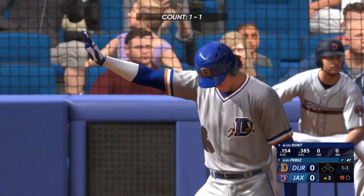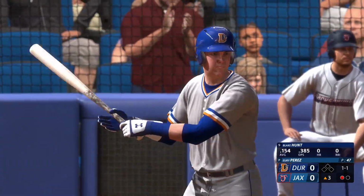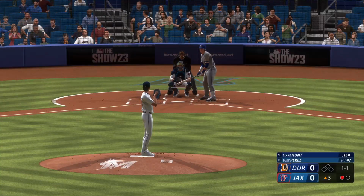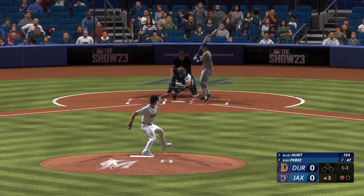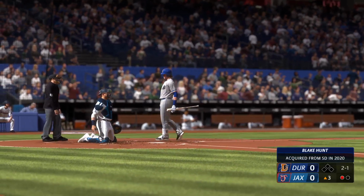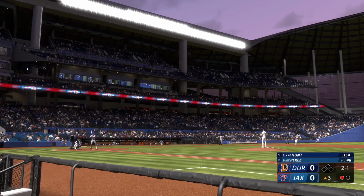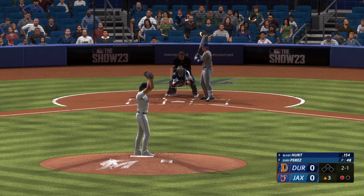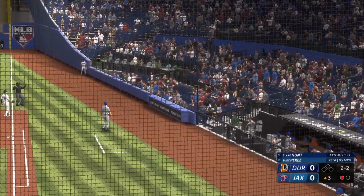And here's the catcher, Blake Hunt. The wind of the pitch. Check swing, and he held up. Gosh, Boog, I think he's trying to deke the pitcher. There's no way he's thinking he can hit that pitch. 2-1 down. Late swing fouled off.